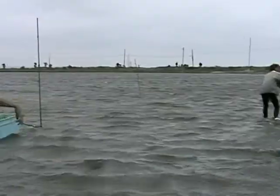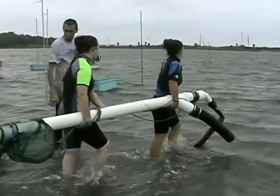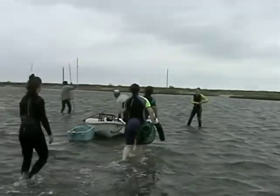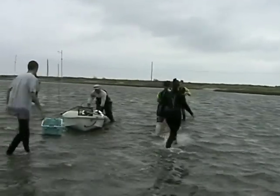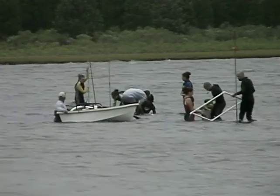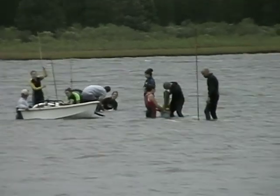Hi, I'm Steve Tettleback. I'm a professor at Southampton College of Long Island University. We're out here today working with the town of East Hampton Shellfish Hatchery to assess the success of their clam plantings. This is something we've been doing now for a number of years, and it's a great benefit to our class. We get students out in the field here, in the water, picking through, getting to see what it's all about in terms of raising clams and planting them out and trying to enhance the resource of the town.